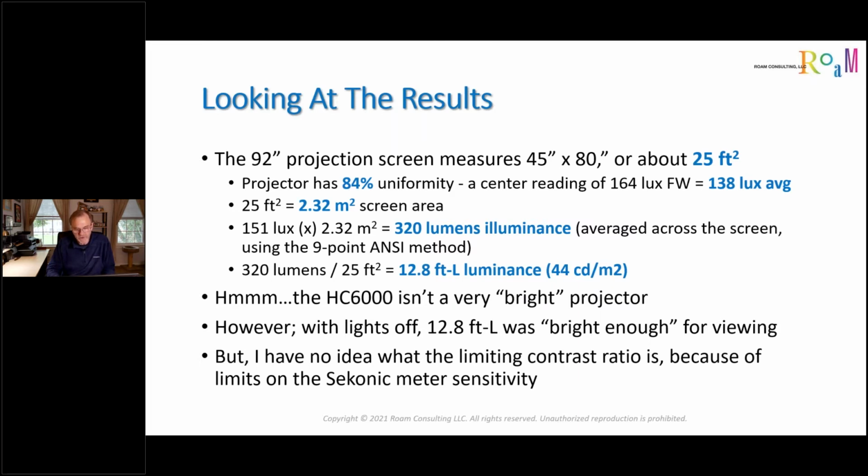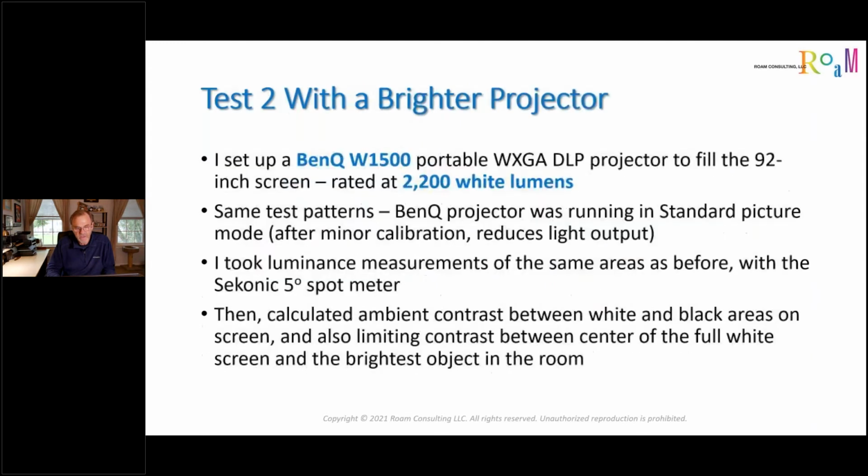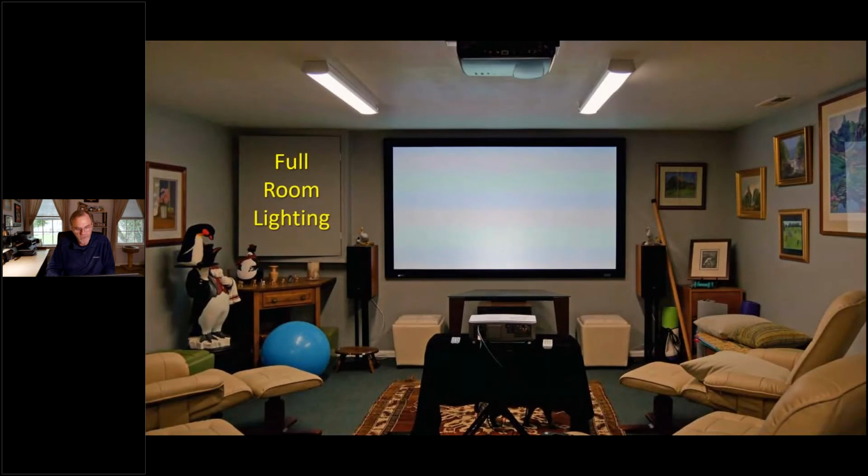12.8 foot lamberts, 44 candelas per square meter is not a very bright projector, but it was bright enough for viewing. But I have no idea what the limiting contrast ratio is because of the limits on the meter's sensitivity. So I hauled out a brighter projector, a BenQ W1500 I had sitting around. It's rated at 2200 white lumens. I ran the same test patterns through it, took the same luminance measurements, calculated the ambient contrast between white and black areas on the screen, and also the limiting contrast between the center of the full white screen and the brightest object in the room. So I ran the tests again.